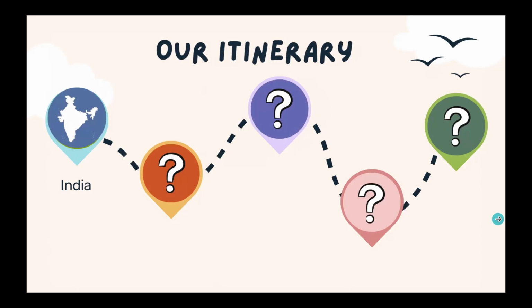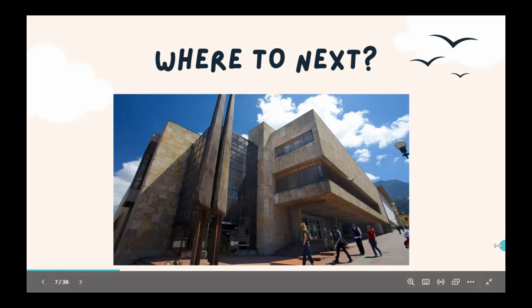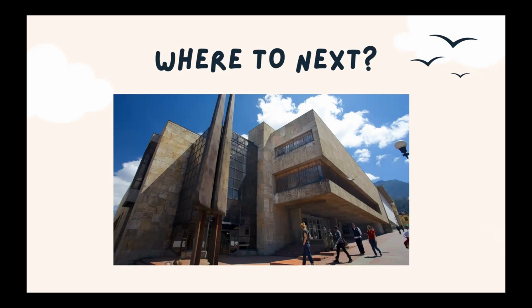So that was our first stop, taking a look at the Delhi Public Library in India. And then we're going to go on to our next stop. And this is a picture from the second library. So again, you can type in the chat what library you think this is or where it's located. I see a lot of guesses for European countries. I will say that it is located in the Southern Hemisphere.